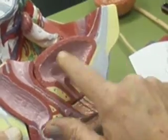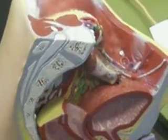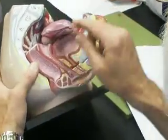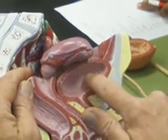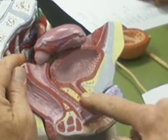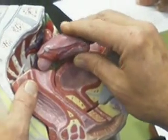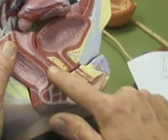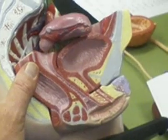When you get down to this structure right here, this is the uterus. Oh, no, this is the uterus rather. Excuse me. There's the uterus. There's the cervix of the uterus. That's the bladder, and that's the urethra. Where's the cervix? I'm sorry. The cervix is right there. Okay, that bulbous thing. Yes. And then here is the vagina.